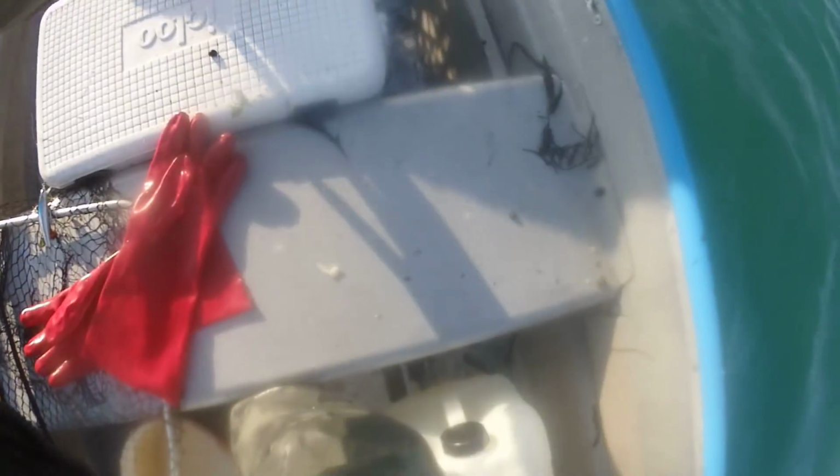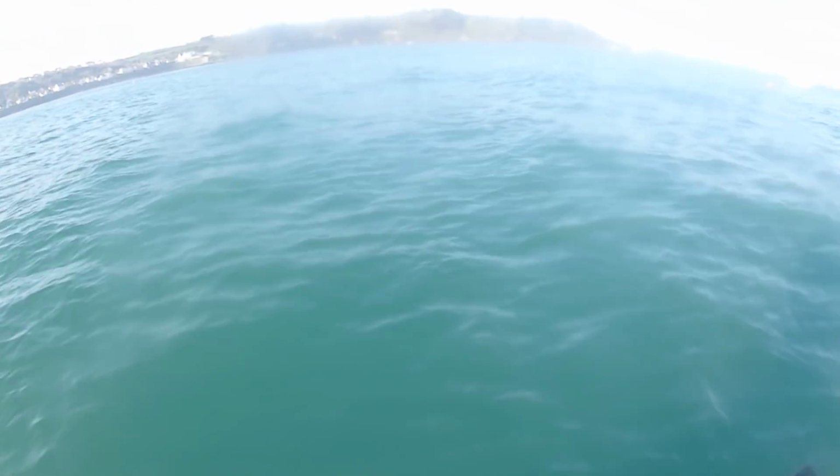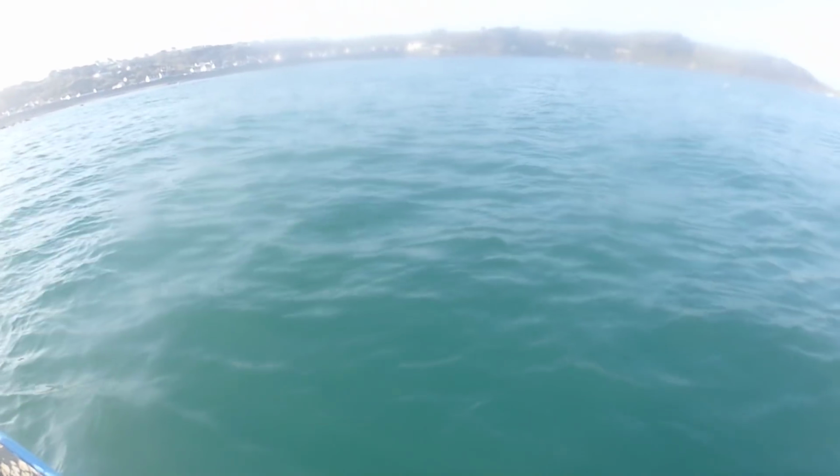But we ended up with that one lobster, nice big one, and 4 crab in there. Some nice big crab. First of the year. And when you see the crab like that, you know the fishing season's starting, because they're always the first thing to usually turn up when you start fishing. And they'll be here for a couple of months, and then they'll be on their way again.